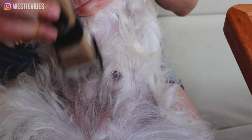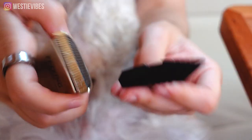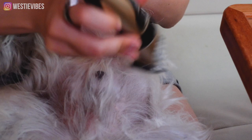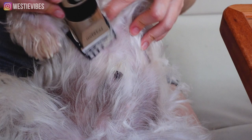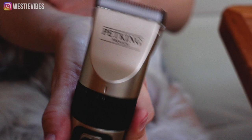Okay, so I think this is too long actually, so I'm just gonna change it for another one. I'm gonna go for the 6 millimeter. Yeah, this is better. And then I'm just using this short one to trim right here.